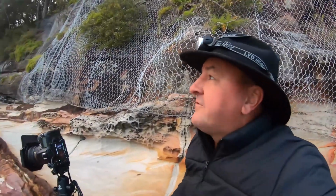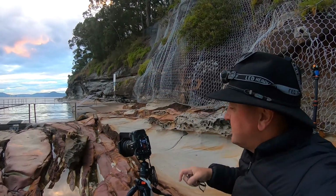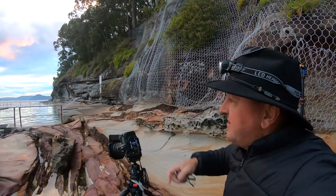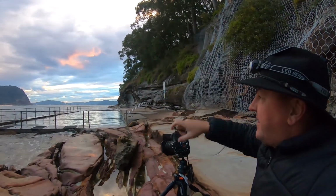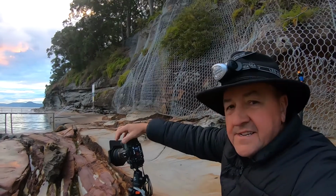This is what I've been waiting for. I'm just starting to get that little bit of colour in the top of these dark clouds, and I've got a really nice bit of colour in the top of my frame and out on the far horizon. Just a beautiful sky this morning, and yeah, really starting to pop.